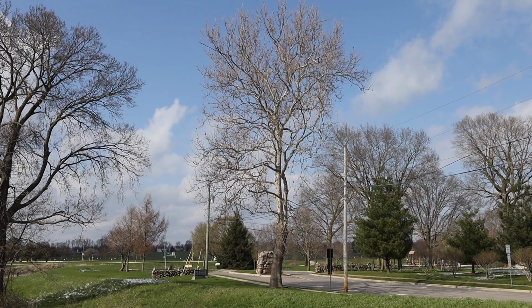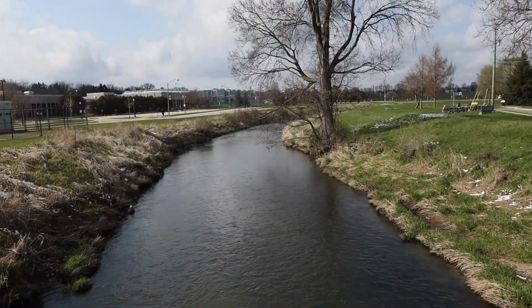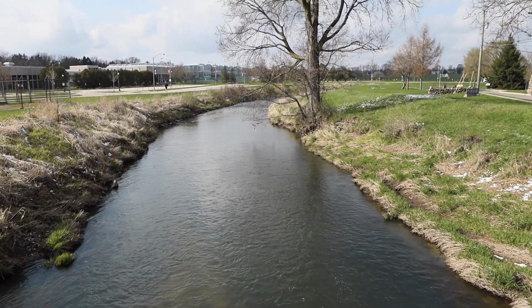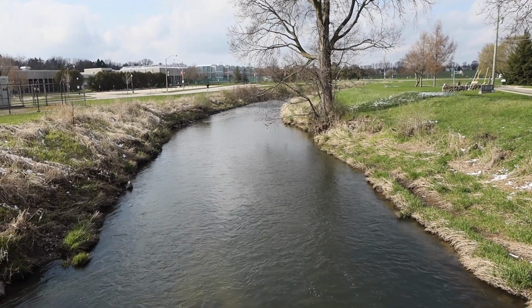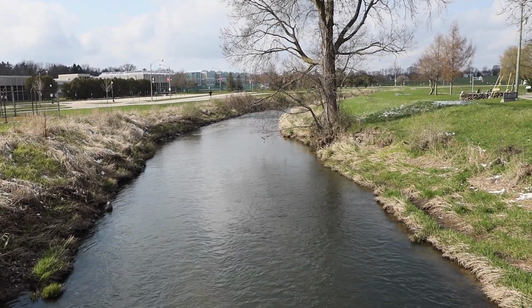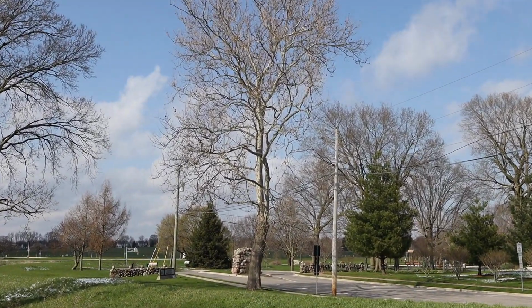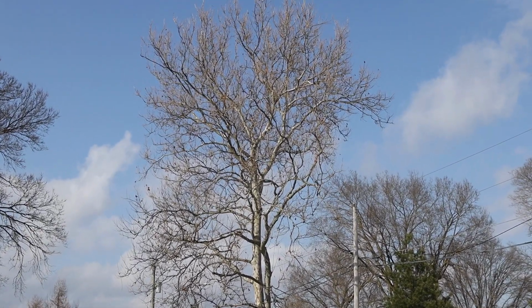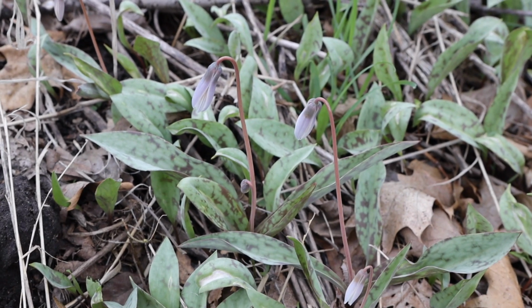The Potawatomi were the people who named the river that flows through our town. They called it the Kishwaukee, which means River of the Sycamore, because this is the farthest north that the sycamore trees grow. Any farther north and it gets way too cold. Here's another cool plant, trout lilies.